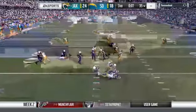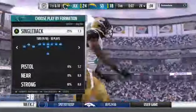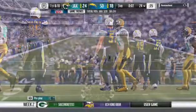This is taken just shy of the 10 here. And he'll be brought down at the 23, make it the 24-yard line. And out now comes Jacksonville as they get ready to go.